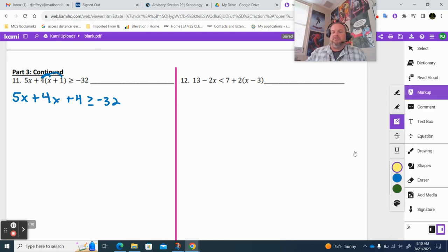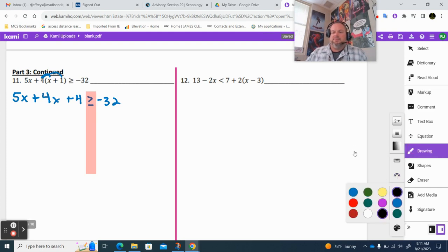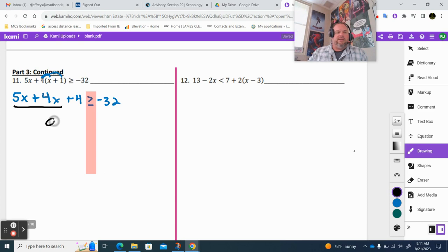Now we're going to, I probably need to do this for people so they can know. Then we're going to combine like terms, 5 and 4. We get 9x plus 4.